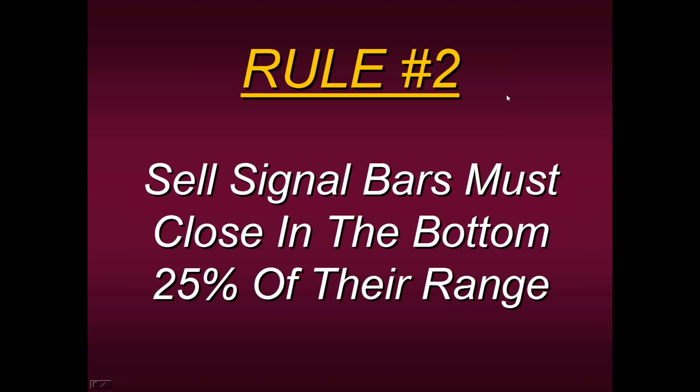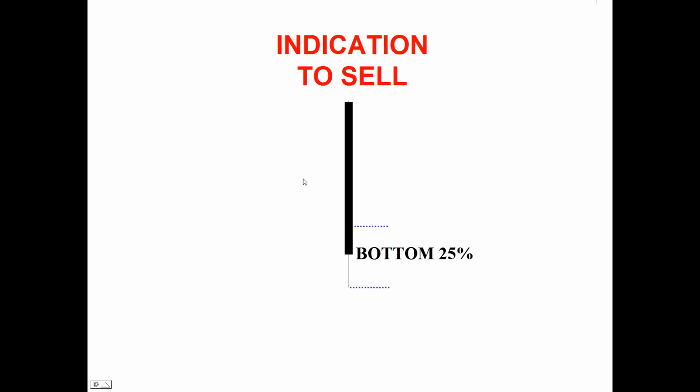Sell signal bars must close in the bottom 25% of their range. So let's say all the rules of strategy 4 come into play and we see a bar like this. Well, we divide it into 4 separate equal parts, and if it closes in the bottom 25%, that's our sell setup, our indication to sell. Why? Because the market is telling us on a short-term basis it wants to go lower. We're only following what the market wants to do.